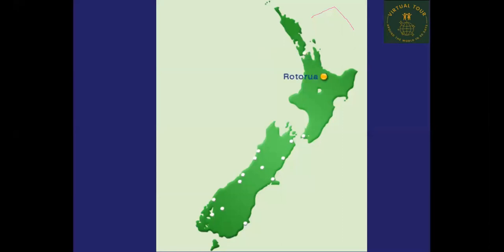So now talking about the major cities, it's Auckland, Rotorua, Wellington, Blenheim, then Kaikoura, Christchurch, then Mount Cook, then Dunedin, then Te Anau, then Milford Sound, then Queenstown, Franz Josef Glacier, Punakaiki, Greymouth, Arthur's Pass, and Christchurch. So these are the main cities of this country.